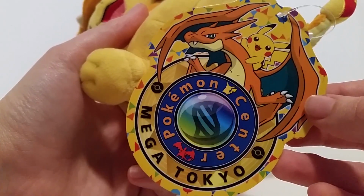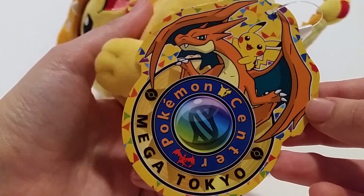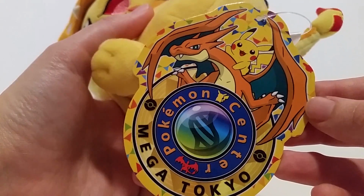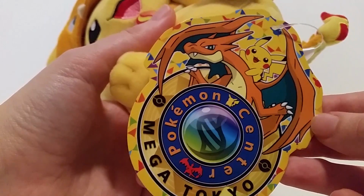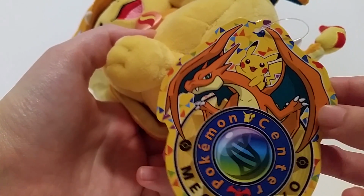One of the things that I kind of regret not getting is the pin set of the Pikachu, because there was a set of the Pikachu normal version and then the angry version together in like a little pin set, and they also had like a little swing charm set of that too. So I feel kind of sad that I didn't get that, but it's not really a big deal. I think hopefully I'll be able to find one on eBay.